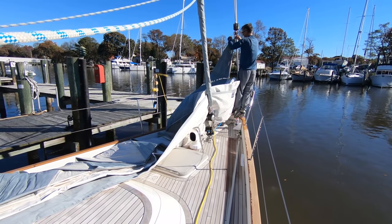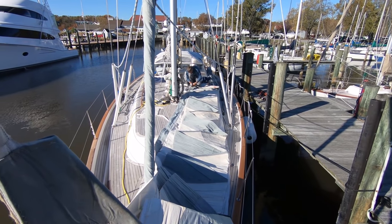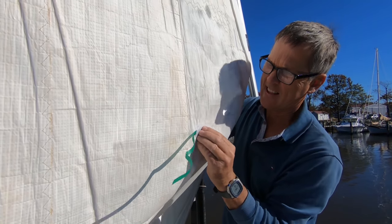Less wind this morning. We tried to put the genoa up. Monster indeed. New telltales on. It's flying already.